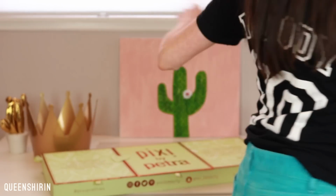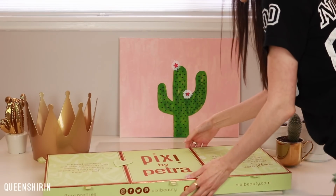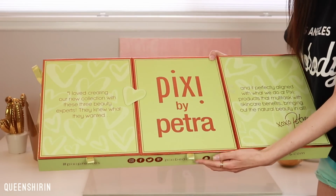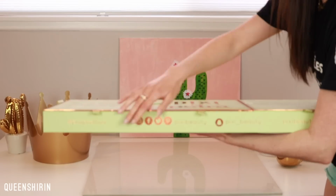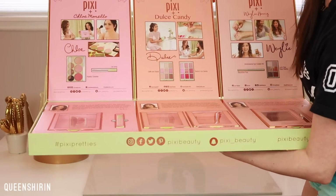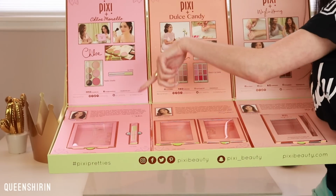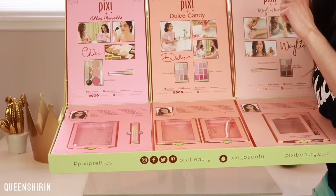Last but not least, this is the biggest PR package I have ever received. Like, when I got the box, it was huge. So here it is. This is the Pixie by Petra Pixie Pretties collab for 2018. And let's see if I can open this up. Dun, dun, dun. So here it is. This is the whole collection, you guys. The one with Chloe Morello, the one with Just Like Candy, and the one with Wiley.